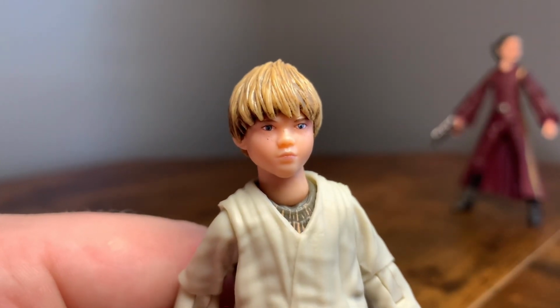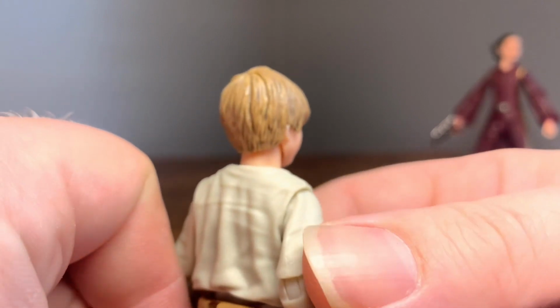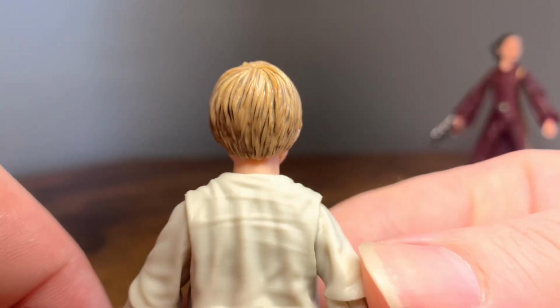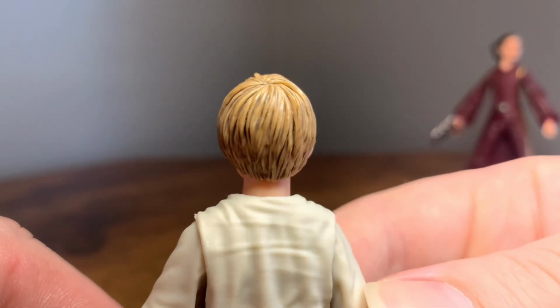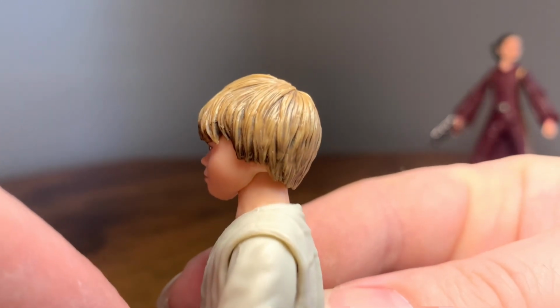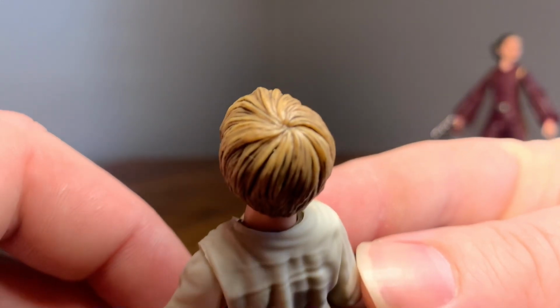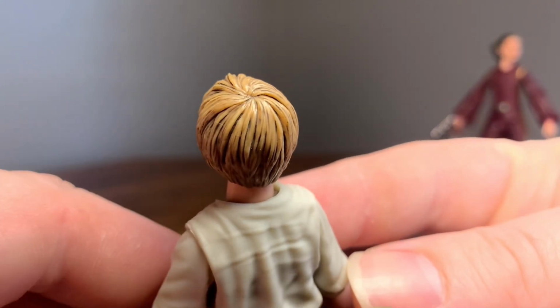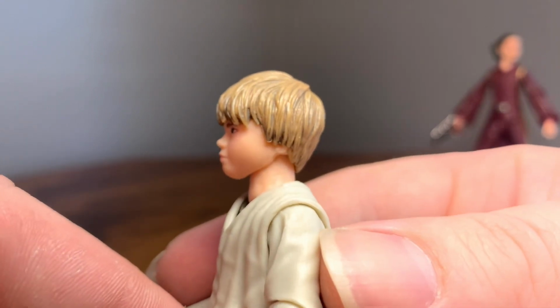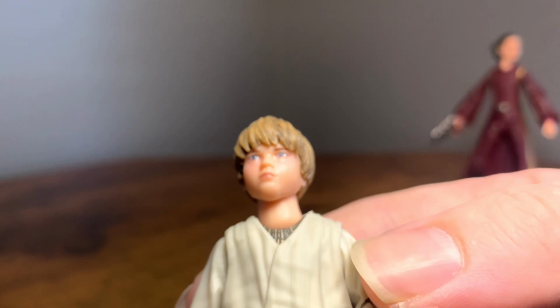Now I'll show y'all some of the paint. And here, look at this beautiful dark wash we have on Anakin's hair. This is what we need back in the Black series. Just really helps bring out all the little fine lines and details and the grooves of his hair. And just really shows off the sculpting. They put a lot of time into making these molds, and this paint just accentuates that. Very good sculpting on this hair. There's something about a dark wash that just makes a figure feel more real.